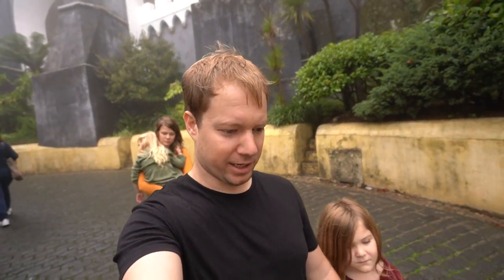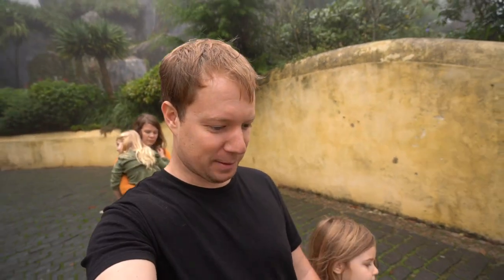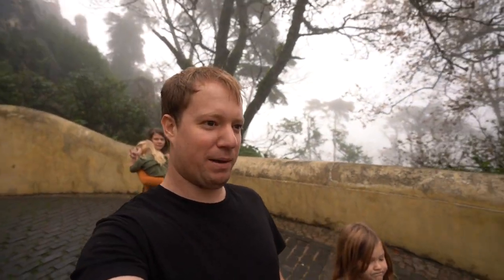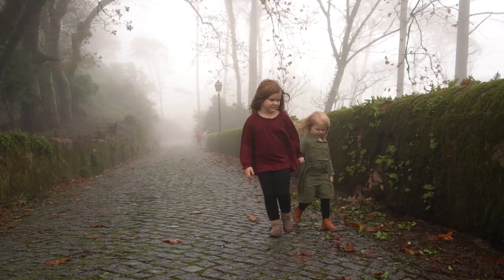So we made the mistake of not going inside of the palace from the get-go. We purchased tickets to get inside. I didn't realize they were extra to get inside, but by the time we were ready to explore the interior of the castle, there is now at least a 3-hour line, which I can't imagine is worth it. So we are headed out and we'll see what we do next.